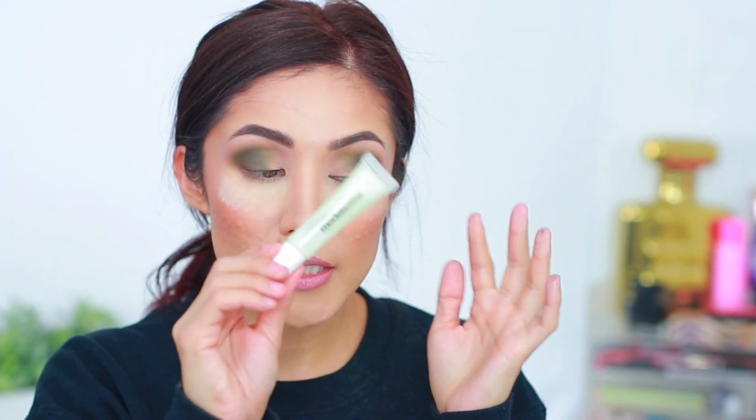This is the glitter setting gel. I'm going to apply this first all over the lid where it's bare and into the crease, about halfway, like that. And I'm just going to pack it on using my finger.